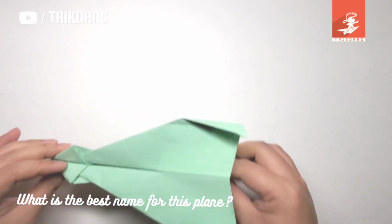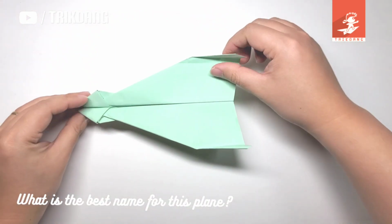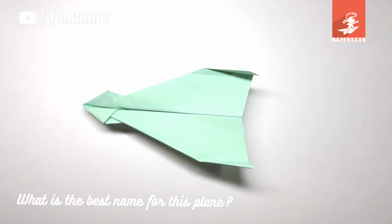Okay, plane number 4 is here, and I'm thinking of making a plane that replaces the Legend Tiger. I don't like the previous Legend Tiger. It doesn't fly very well. I didn't really like it, and I came up with a new design. It looks much cooler, and this looks more like a tiger in my opinion.